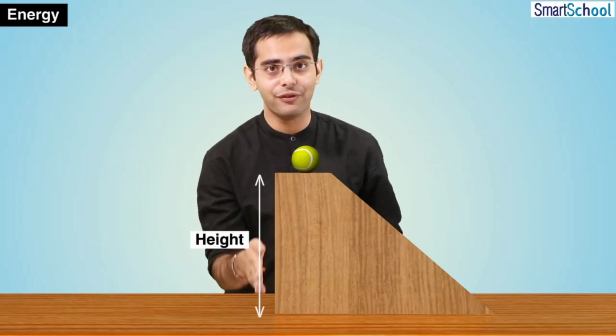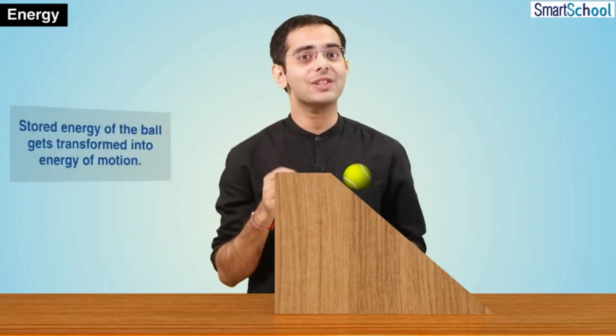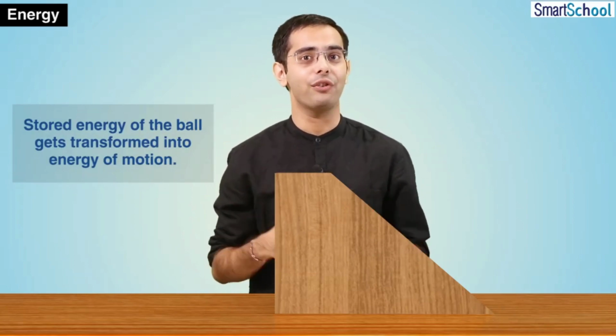Let's do one more activity. So here is a ball which is resting on the top of an inclined plane. So what do you think? Is there any energy in it? Yes, some energy is stored in the ball due to its height from the ground. And as I give a slight push to it, the stored energy of the ball gets transformed into the energy of motion.